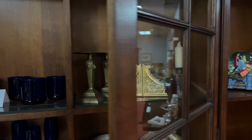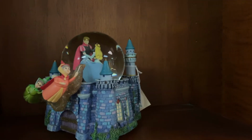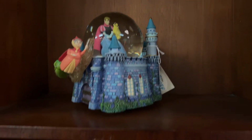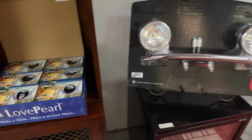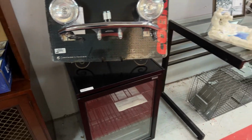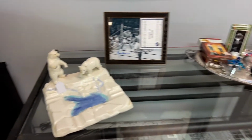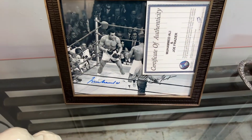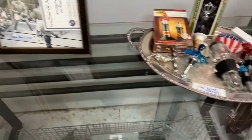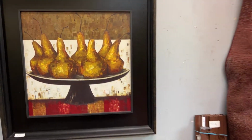Beautiful setup this week, guys. We have got a lot of nice stuff, so bear with me on this video. And we have some beautiful Disney snow globes, some more angel pearl, love pearl stuff, more Cobra light bars, nice little wine fridge, animal trap, nice little glass and metal desk. Great piece right here. This really cool old ashtray. Muhammad Ali with the COA, Ali and Frazier with COA on it, guys. Wine tappers and artwork, you name it, we've got it.